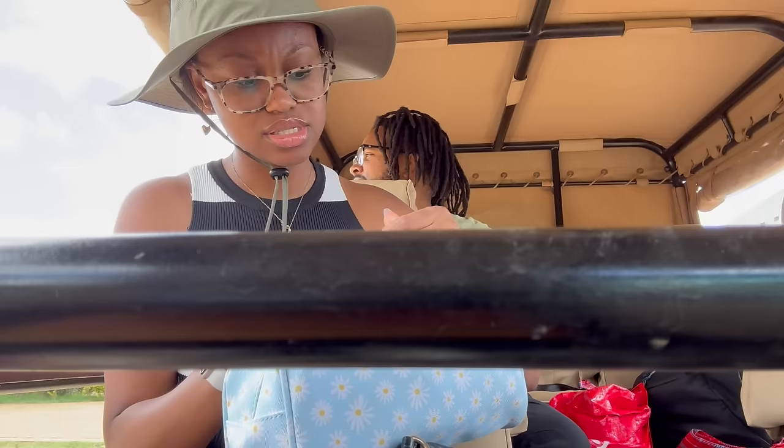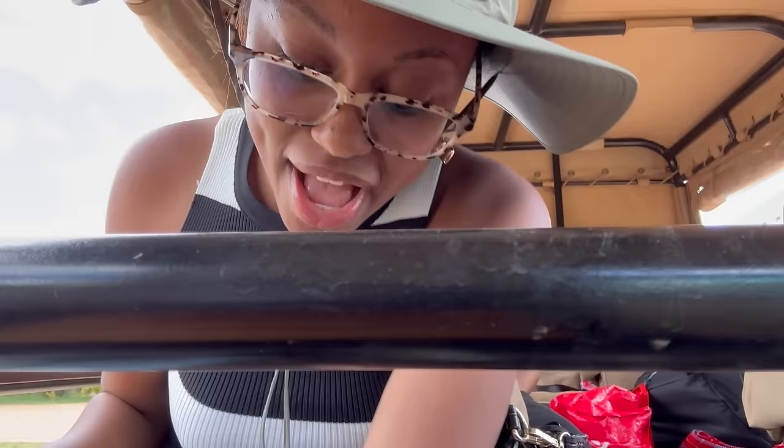But yeah, we're just going to wait here for a little while. And then we will be going to the camp. I'm so excited. Oh, I don't think I showed you guys the car we're in. It's legit like a little showing the wheels.